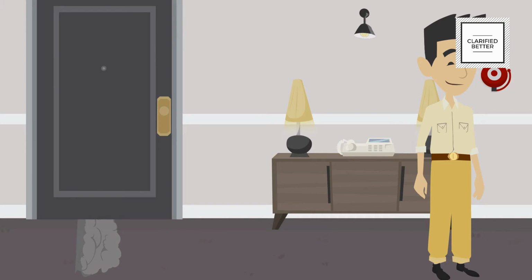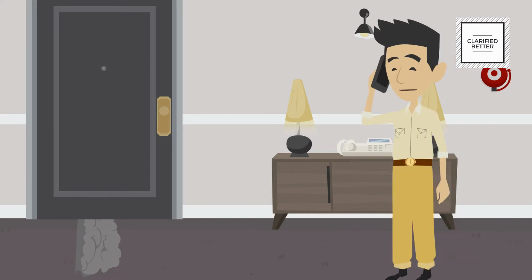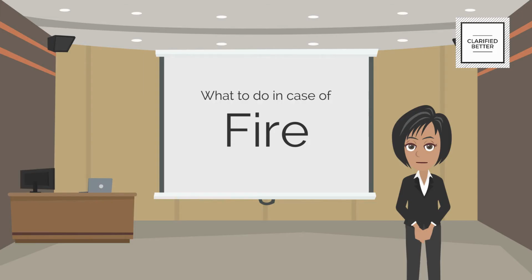This will alert the hotel emergency team, who will come and check the source of the alarm. Next, you call the emergency hotline number for your hotel and inform the emergency team. If possible, restrict guests and other team members from the fire area. Evacuate others and yourself from there to a safe area.